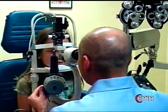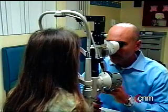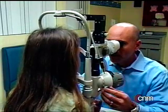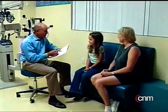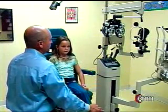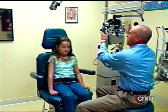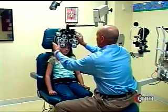And if we can educate every parent, just a simple thing, before your child starts kindergarten, wherever you live in the country, make sure you find somebody who can do a good vision screening, check one eye, check the other eye, and make sure that child is not at risk for amblyopia. It's as simple as that.